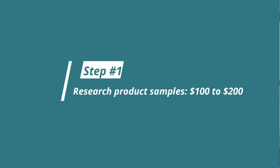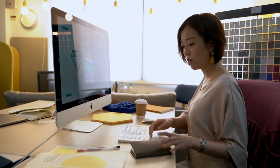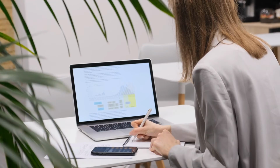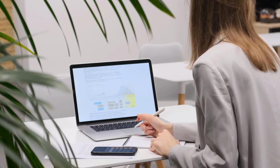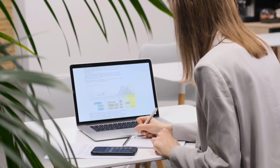Step number 1, research product samples. This will cost you $100 to $200. Scour Amazon's categories and products to identify an existing product that will sell. Look for ones with a best sellers rank between 100 and 6,000 in the high-level category, which means they aren't selling well, but aren't too competitive.